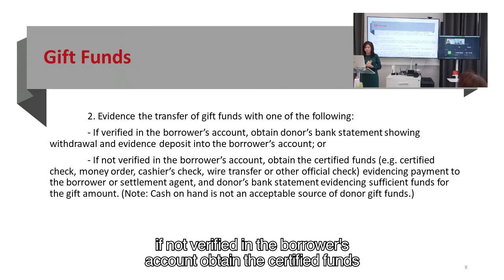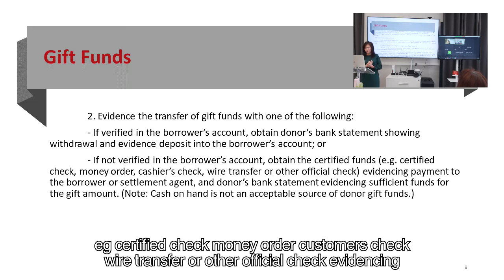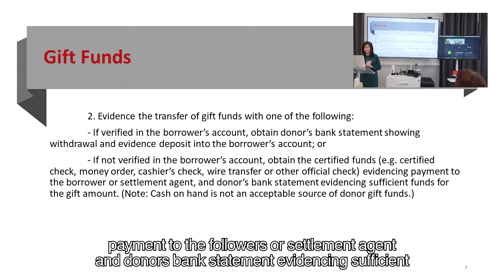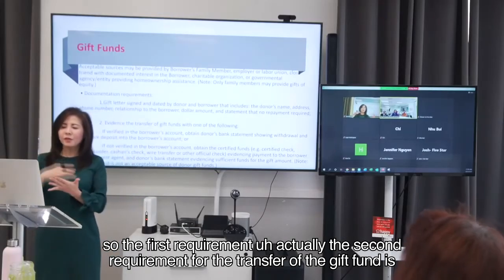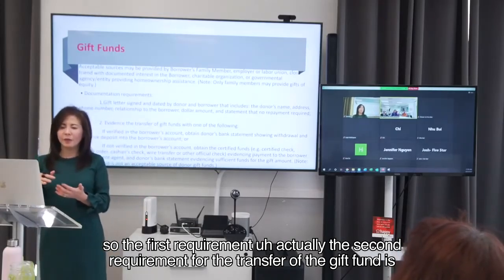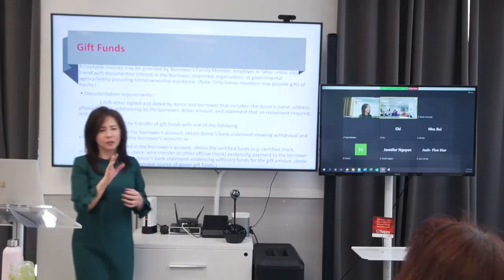If not verified in the borrower's account, obtain the certified funds, e.g. certified check, money order, cashier's check, wire transfer, or other official check, evidencing payment to the borrower or settlement agent, and donor's bank statement evidencing sufficient funds for the gift amount. Note, cash on hand is not acceptable source of donor's gift funds. Thank you, Linda.